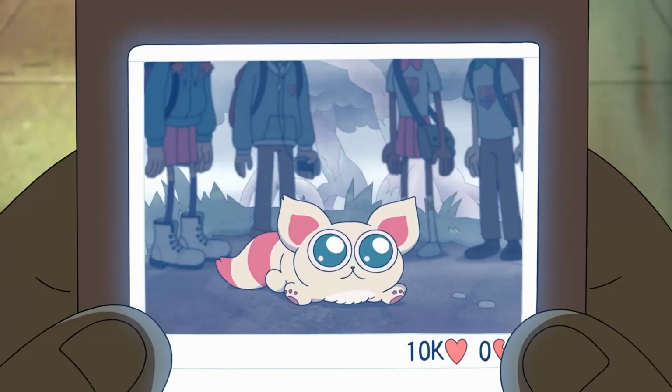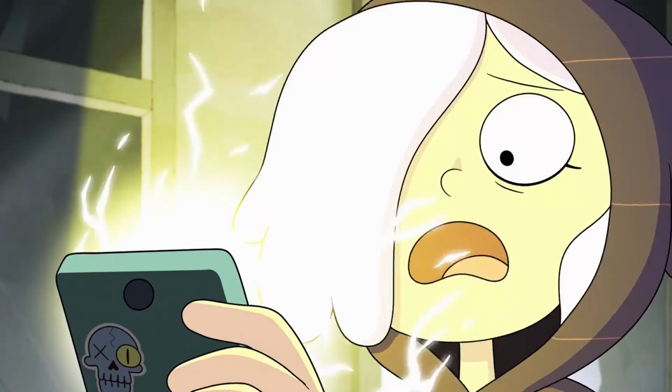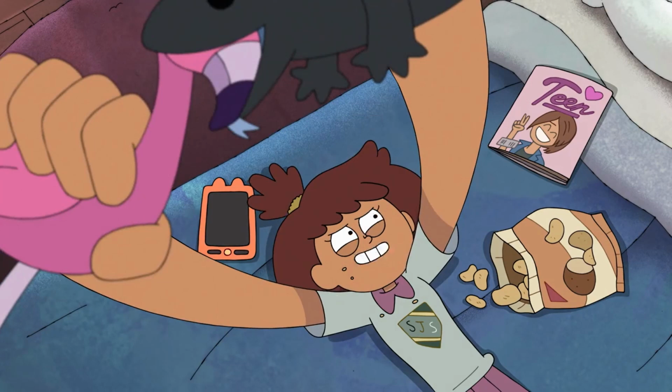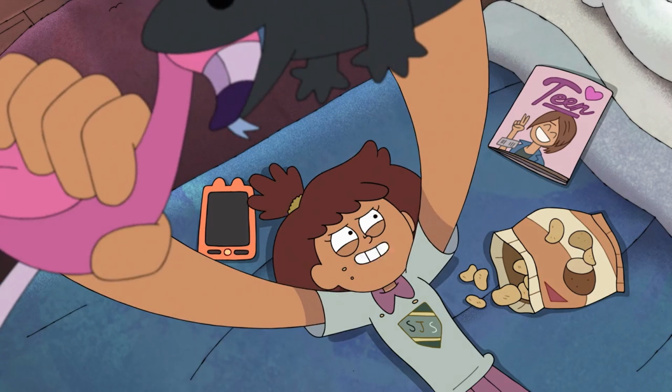And basically Anne meets up with Hattie, and Hattie actually winds up watching the video and disappearing, so we get to see firsthand how they disappear. It's almost as if they get sucked into the phone, I suppose you could say. Then we get to see Anne playing with a flamingo and a Gila, and those two are actually meant to be references to Beanie Babies, just the way they're designed with the tags on them, so I thought that was a cool little reference to include there.